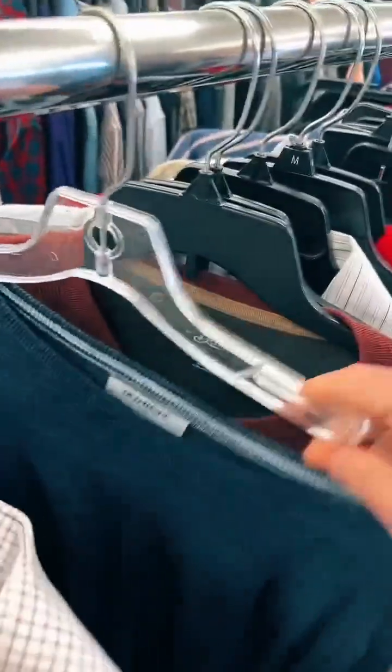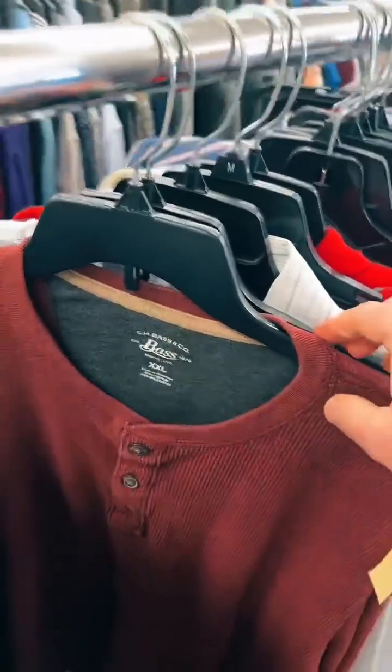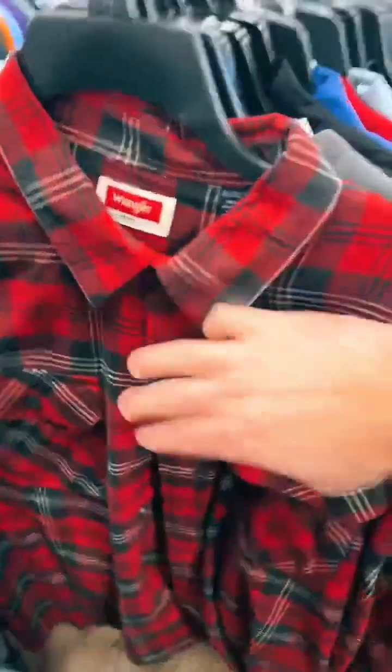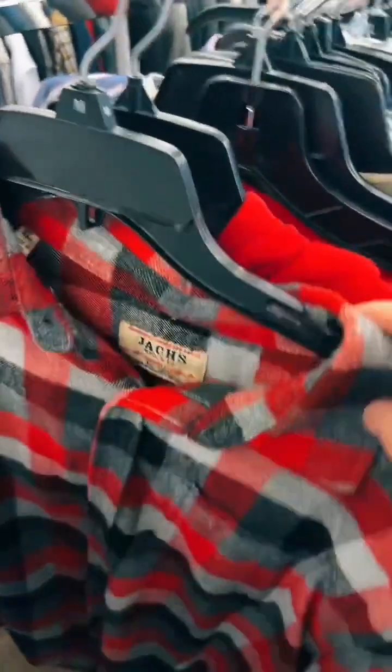Why'd you pass on the Wrangler? I think sometimes I forget what I pass on. I just move so fast I don't even recognize if it's not a buy, but I think it's a button down. If it had pearl snaps, I'd pick it up. I really like the pattern on this shirt actually, but I'm gonna pass on that one. I don't need shirts, I just need stuff that can sell for me. I don't need any more things in my closet.